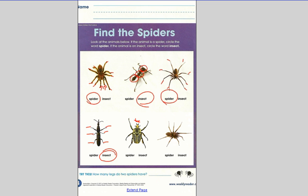Next, I see some kind of a beetle. I'm going to count them. 1, 2, 3, 4, 5, 6. You got it. Another insect. And this last one, let's see, it's kind of tricky. It's got a straight leg here, but let's count. 1, 2, 3, 4, 5, 6, 7, 8. I'd say that is a spider.